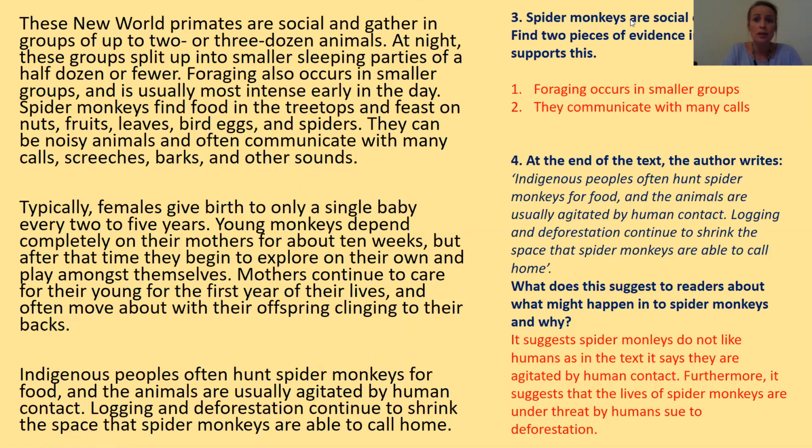So one could have been foraging occurs in smaller groups. Another one could be they communicate with many calls. If we look over in this first paragraph over here, it actually says they are social and gather in groups of up to 2 or 3 dozen animals. You could have used that as a piece of evidence. You could have had that they have sleeping parties of half a dozen or fewer. So there are a few examples or evidence that you could have used there to support the fact that spider monkeys are social creatures. Okay, let's now have a look at question 4.